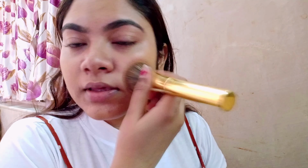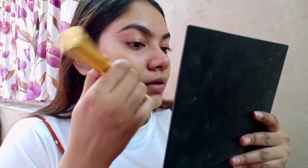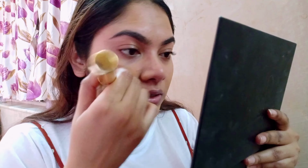If you want to cover your skin or get good coverage, try a tapping motion rather than blending it all away, because with a tapping motion you get a lot of coverage and your foundation also spreads nicely. But if you just wipe it, you're wiping the foundation all across your face and not getting coverage. So a slight tapping motion is always really good.